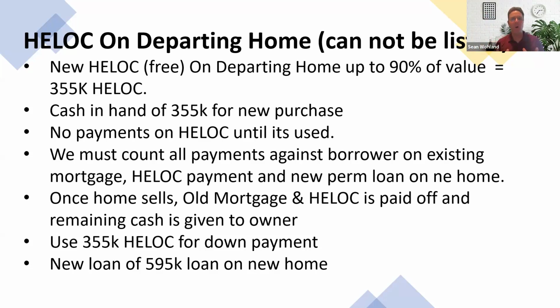And the nice thing about a home equity line is if you don't ever use the home equity line, which most of them are free, by the way, if you don't use it, you don't make any payments. It's just nice to have just in case you find a home that you want to buy before your house sells. It's just another tool.